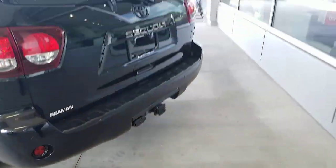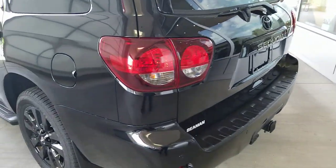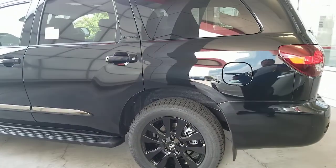You're gonna have everything blacked out that can really be blacked out. Obviously your lights can't be blacked out, things like that. They're not gonna do that, so just Toyota doesn't. So that's all part of your Nightshade package, of course.